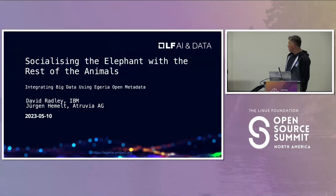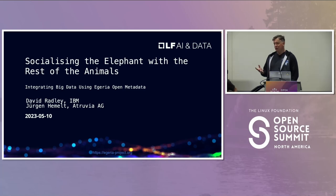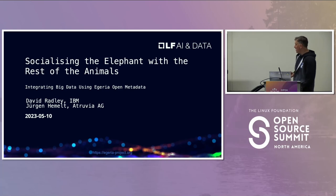This is socializing the elephant with the rest of the animals. So I don't know who came because of the elephants or the animals, or whether it was more big data or Egeria.